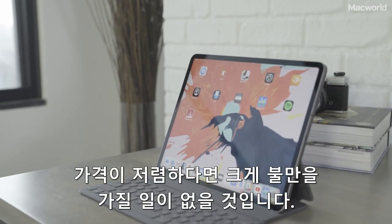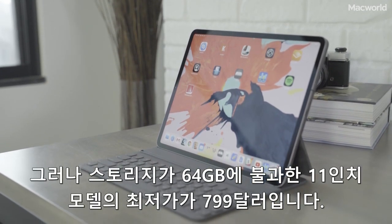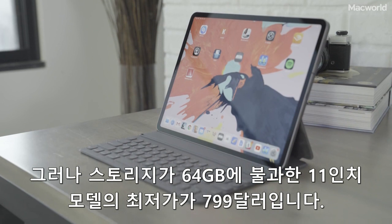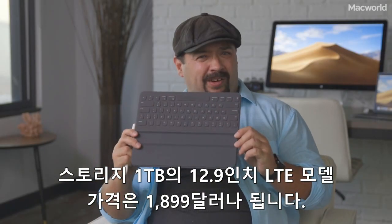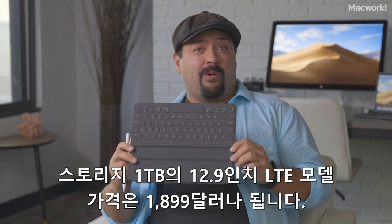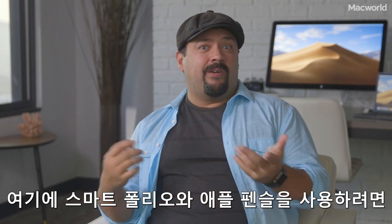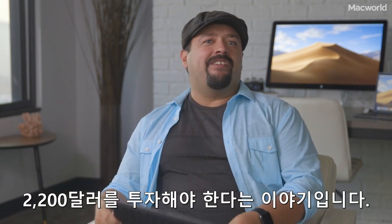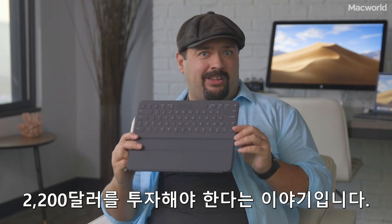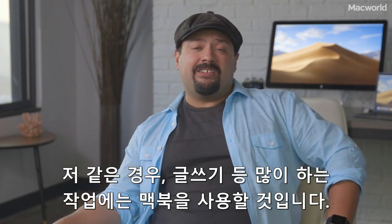And that probably wouldn't be so bad if it didn't cost so much. Even the modest 11-inch model starts at $799 with a measly 64 gigs of storage, but this 12.9-inch model boasts 1 terabyte of storage and LTE support for $1899. That doesn't even include the $200 Smart Folio and the $129 Apple Pencil. That means I've got more than $2,200 in my hand, and I still find myself preferring my MacBook for common tasks like writing.